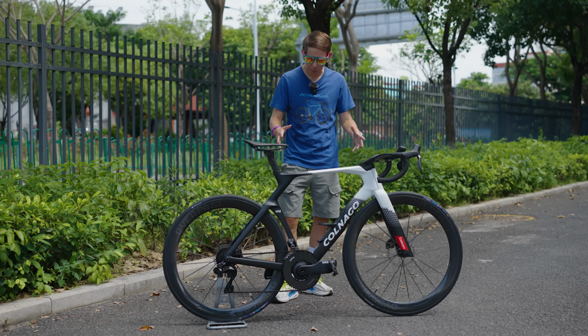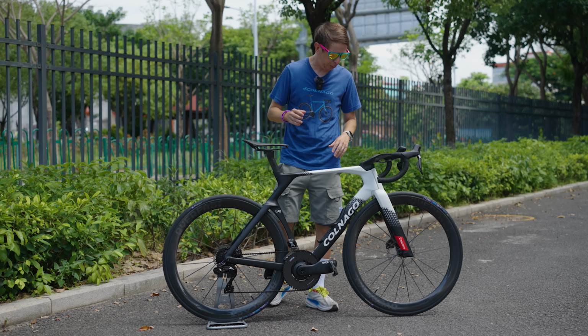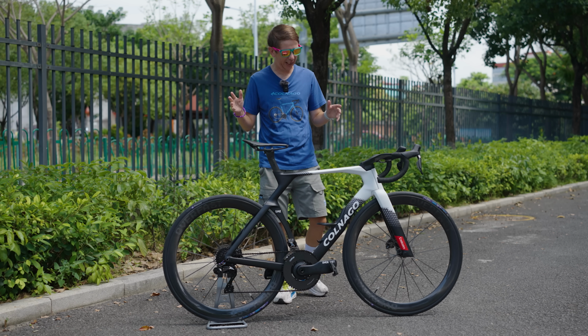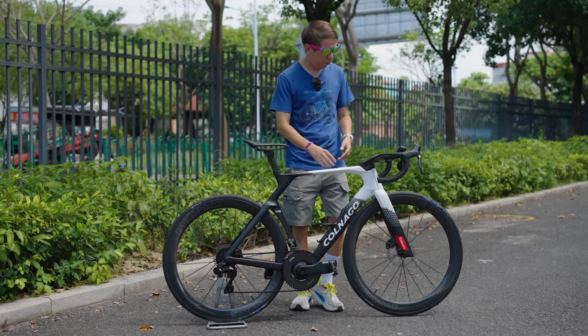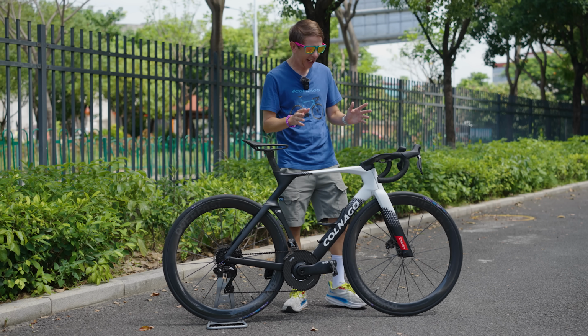But that's what I like about it. What don't I like about it? Well, I was talking to Brian, the owner, and when he was building it up, he described it as a half-finished engineering project. Some of the things he was saying, apparently the cable routing on this handlebar is just the worst thing he's ever encountered.